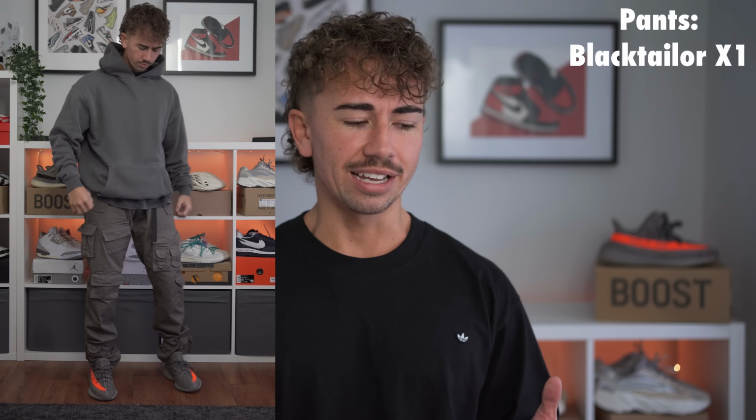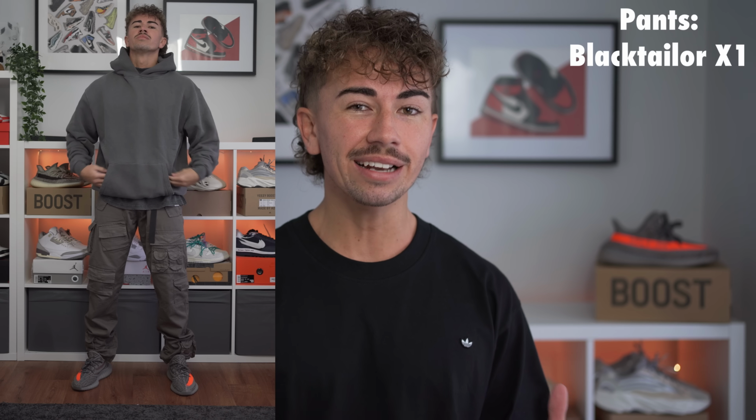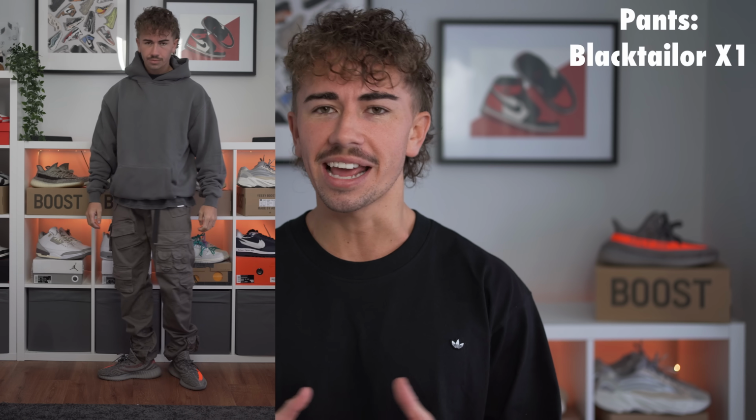Let's get into it. Okay, so this first outfit that I'm rocking, I think, is a great example of how to wear baggy trousers without them looking like a mess. So for the pants, I've got a Blacktailor cargo pant, and I feel like these are decently baggy. You can definitely see they are not skin tight at all, but the main thing to keep in mind is when you are wearing 350s, it is a kind of running silhouette, a runner's vibe. It's more of a narrow, smaller silhouette, so you don't necessarily want to go hugely baggy with the pants. So the main thing you want to look out for is some kind of taper around the ankle where it's not just overspilling on the sides of the sneaker, and it all comes together and bunches up right around the ankles.